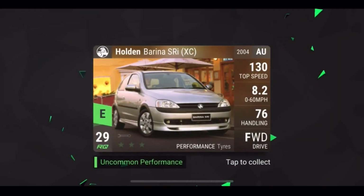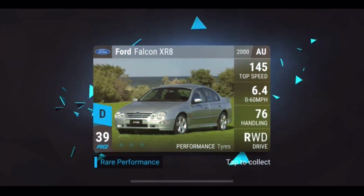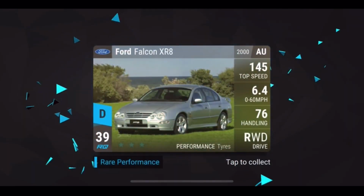Holden Barina SRI, also pretty cool looking, will max out at 83 handling. Medium ground clearance, I'd assume as well. RQ29 performance tire cars, you really should just keep all your RQ29 performance tire cars. They'll be useful everywhere.